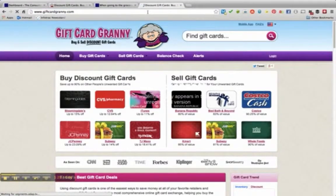Pretty easy to use interface. You can see you can either buy or sell gift cards, and I'll get to that in a minute. What you first want to do is see if a card you're interested in is available. So let's go ahead and type in Target.